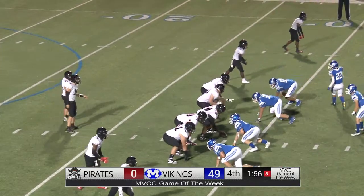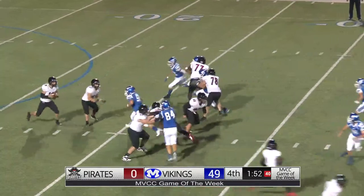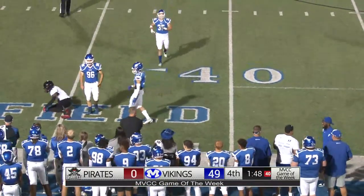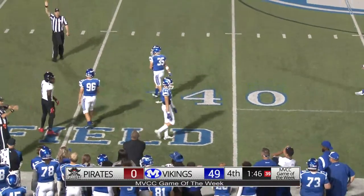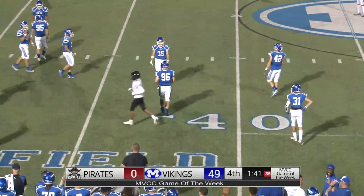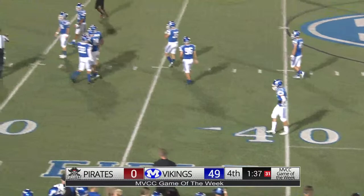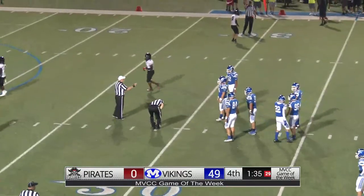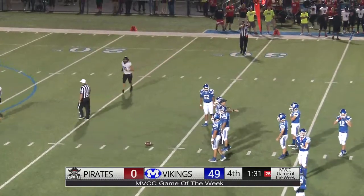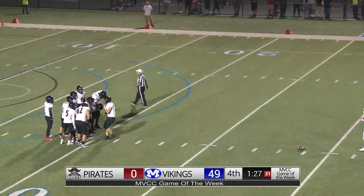Not enough on at that time for Dexter Pitts, number 1, the intended receiver. We're trying to find some other scores real quick for us as we wind down the end of the game. A minute and a half left.